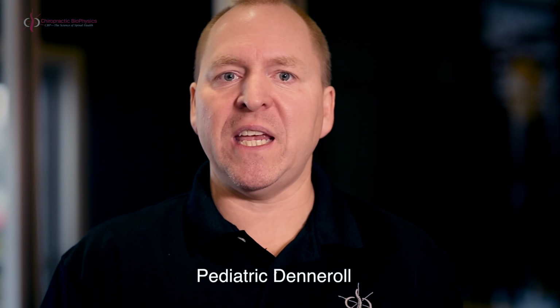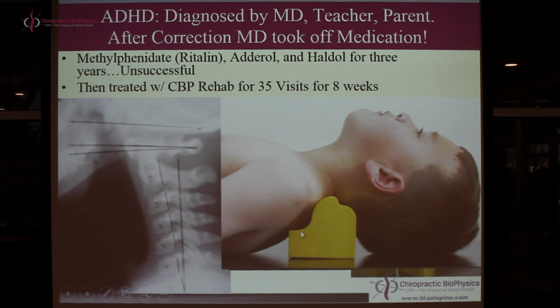Now today we have this thing called the pediatric Denneroll. Denneroll, D-E-N-N-E-R-O-L-L, the pediatric Denneroll. Now, this is specifically designed to rehabilitate the cervical curvature in children. We do have adult versions of this as well. We do not sell this to the general public because it requires a proper diagnosis from a licensed healthcare provider to see if you're a candidate for it. You cannot just use this device just because you think you have a loss of your neck curve. It has to be administered by somebody that knows what they're doing. It is not a toy. So the only way you can get this is through an actual licensed healthcare provider.